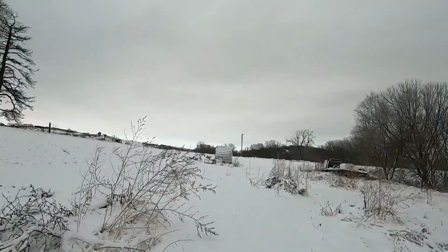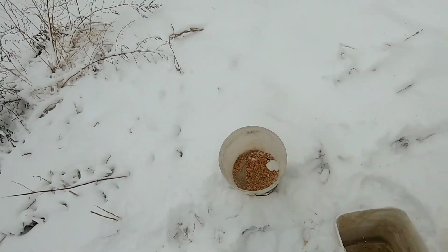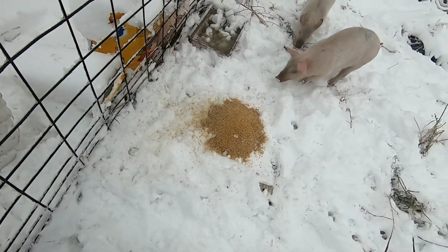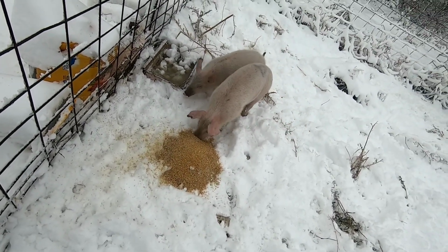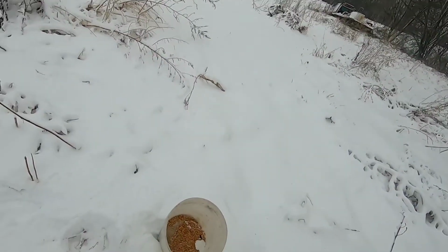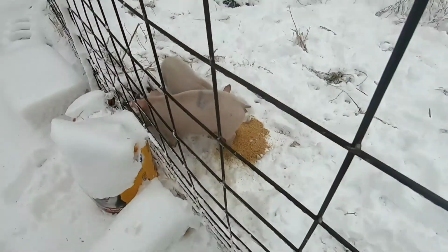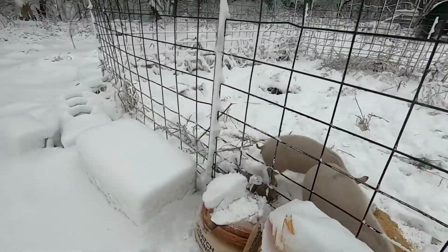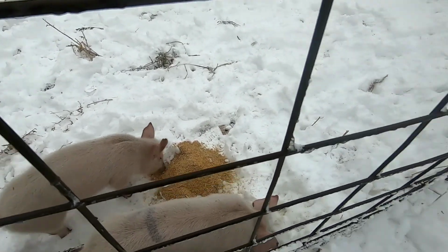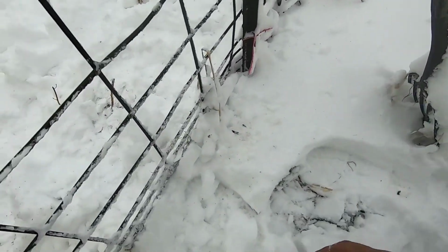I'll give some of this feed to the chickens. It's just ground corn and ground soybeans. I'll dig for their pan later. They don't act very hungry. It's probably because they're not. Yeah, they're eating a little bit.